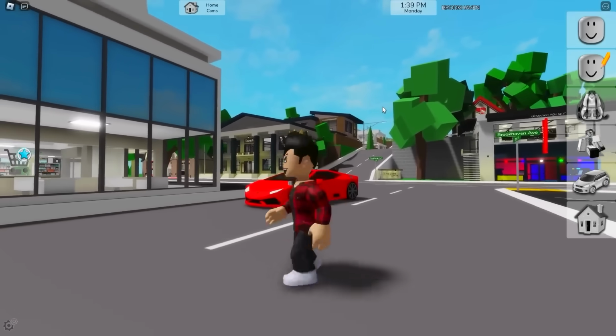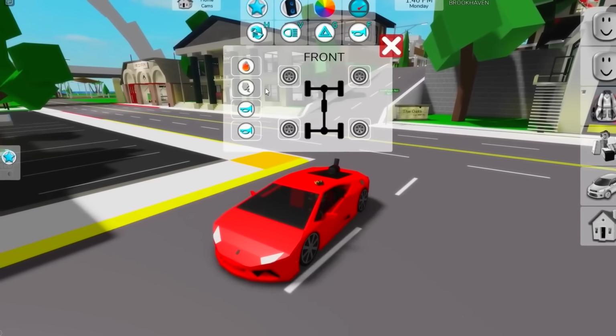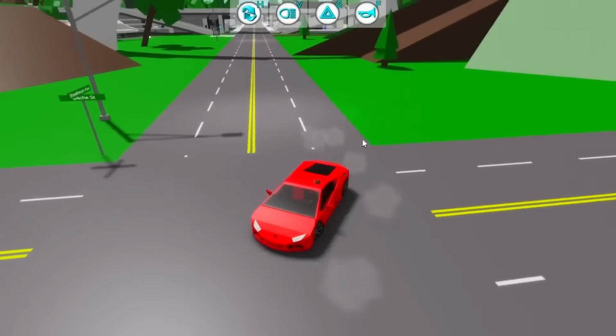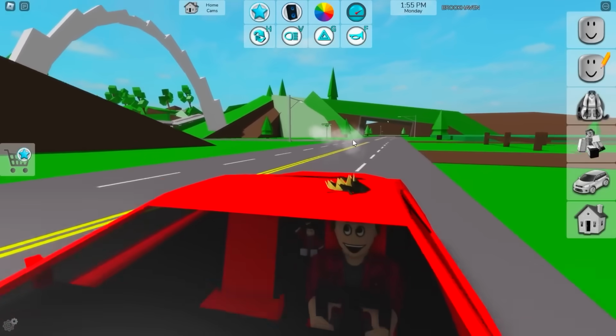I also forgot one of the most important parts of this: if you have the premium Game Pass and activate this smoke option here, the car will start spewing out smoke and it'll look like you're actually drifting, just like if you were burning your tires on the asphalt.